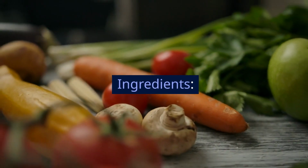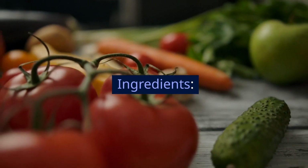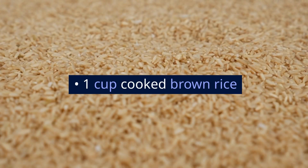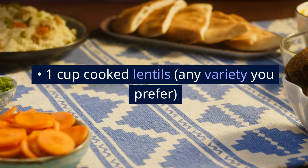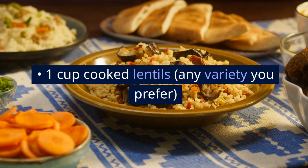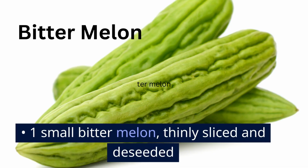Let's start with the ingredients. One cup of cooked brown rice. One cup of cooked lentils, any variety you prefer. I use bitter melon. You can get that usually in a lot of Asian stores. You can also get it at farmers markets.